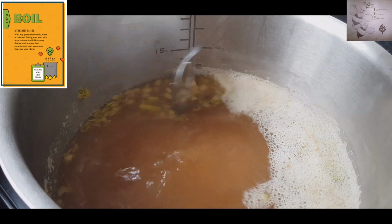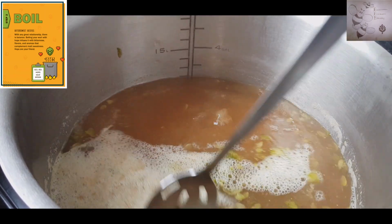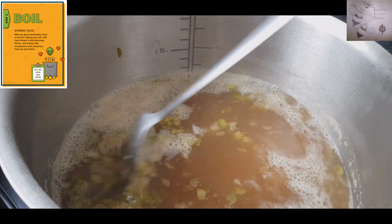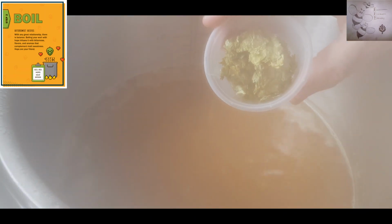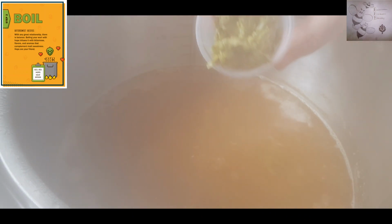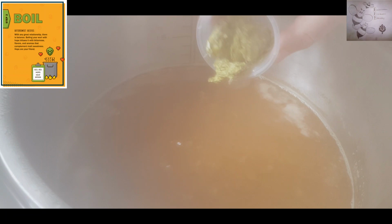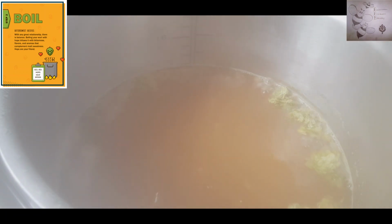I quite like using leaf hops. Don't mind it at all. You do lose a little bit of liquid from them, but it's fine. There we go, so 60-minute boil. We've got these hops to go in, another lot of Cascade, the 60-minute addition. I'll give that a quick stir just to get them hops going.